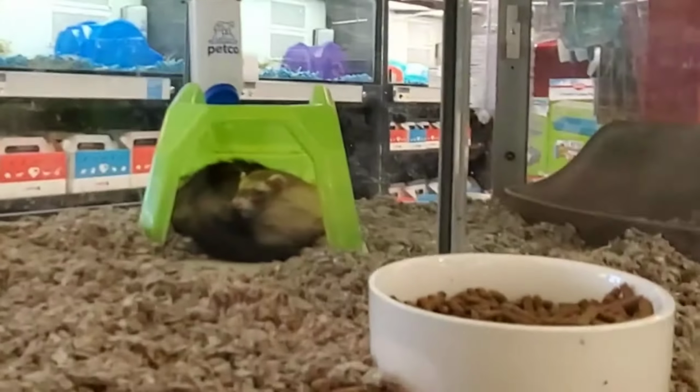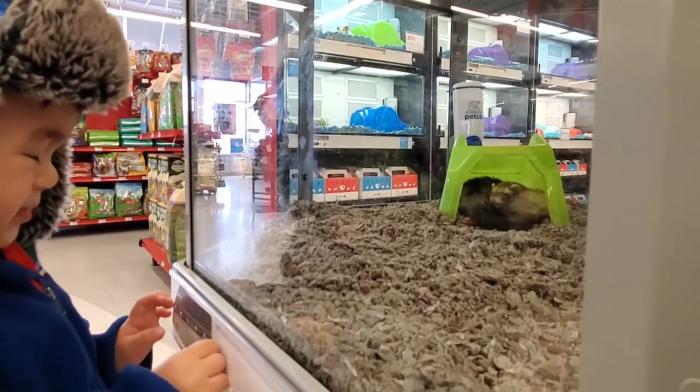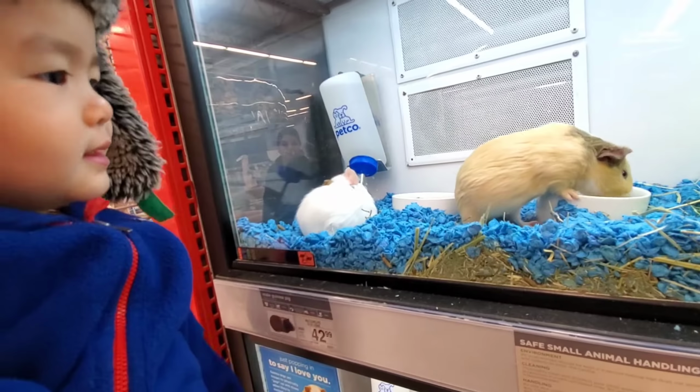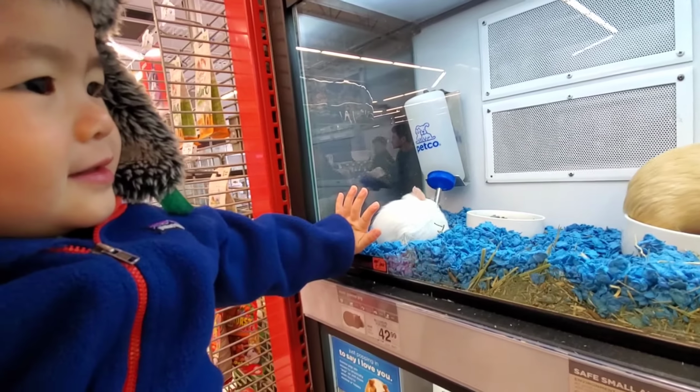Hi. These are ferrets. They're called ferrets. Shh, Jericho, they go night night. Jericho, look. Hi. Hi, guinea pig. Go, go, go.